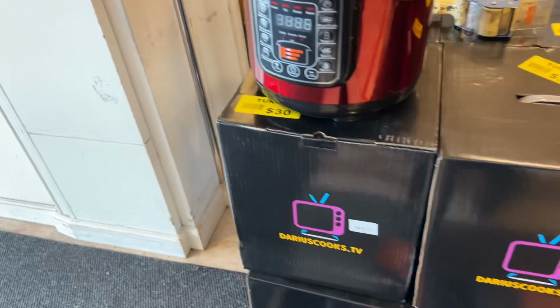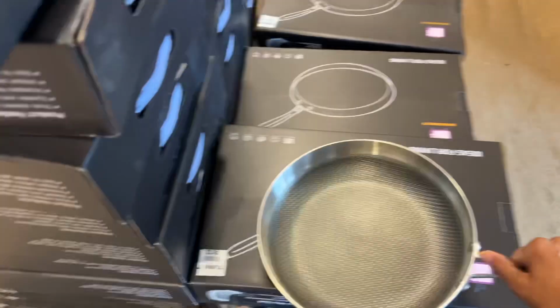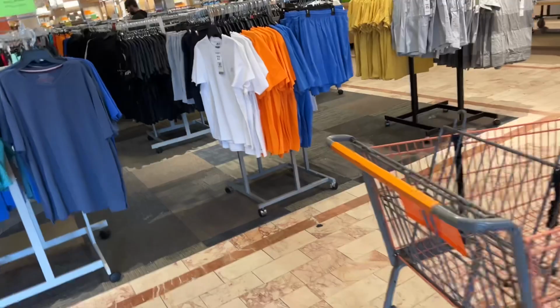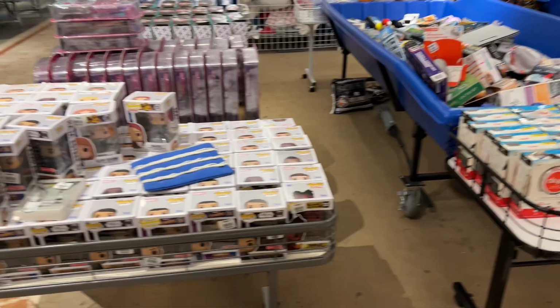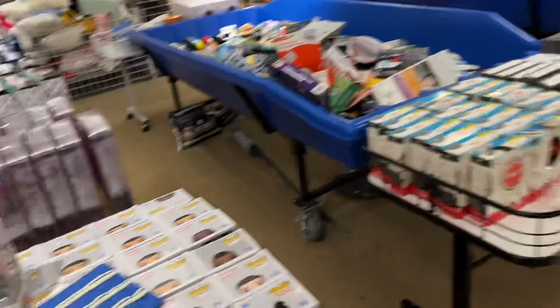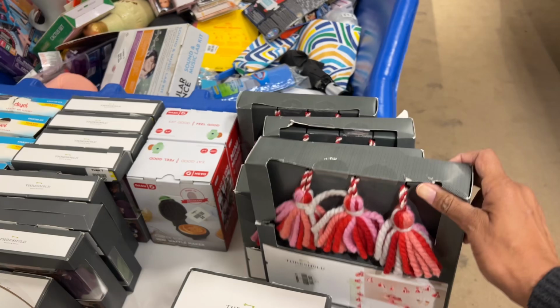This is only $30, some kind of little cooker or something. And then look at this pan, y'all. These are $12. Yep, so we are inside of the thrift store today, seeing what they have. And I thought I would take y'all with me. I'm actually looking for something specific today. I'm looking for a lamp for my office. I have cleaned out my office somewhat, and I need a lamp in there.